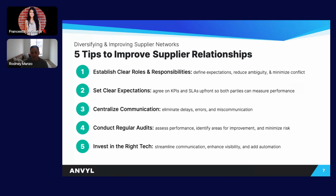You need to know what's happening ahead of time so you can eliminate these issues that could occur or create overstocks, out of stocks, or suboptimal issues throughout your supply chain. So these are the 5 things I'll leave you with to really think about on a day-to-day basis.